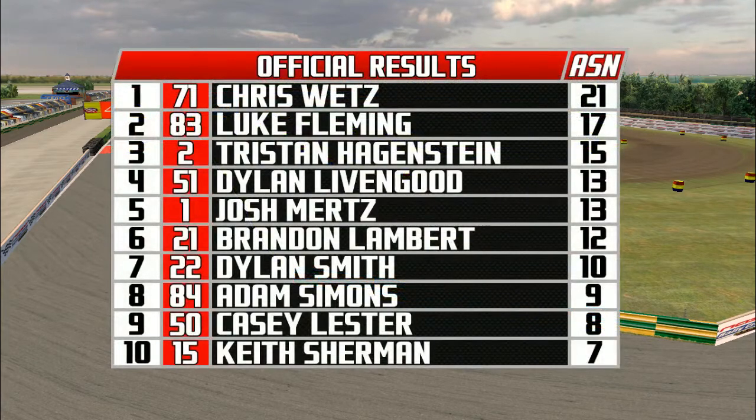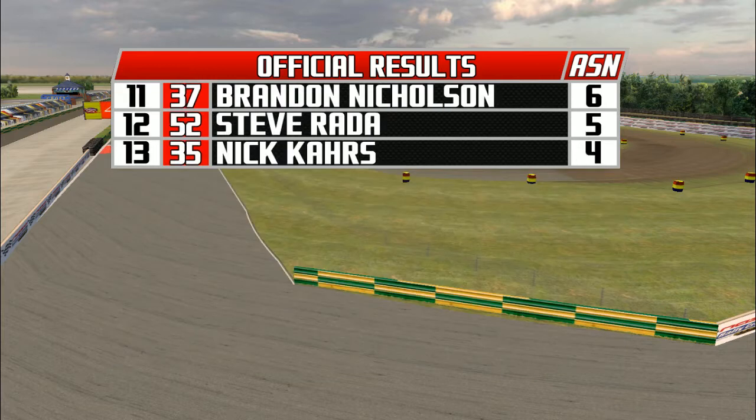So here are the official results as we went over the first 8 cars, but we'll go over them anyway. Chris Wetz is your victor for Revolution Racing. Luke Fleming in second. And the numbers to the right-hand side are the points as they are unchanged from the race results today. Hagenstein third, Livengood fourth, Mertz fifth, Lambert, Smith, Simons, Lester was best of the rest, and Sherman, and 11th through 13th, Nicholson, Rada, and Cars.